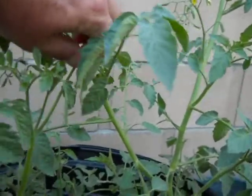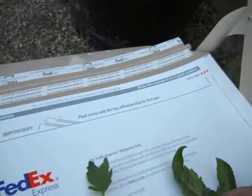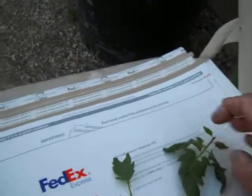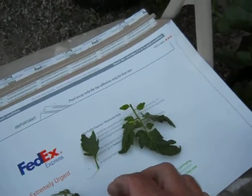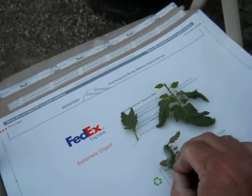I don't have anybody to help me tonight at the camera, so hold on. Okay, so we've got him. And, oh yeah, we've got this guy right here. Whoa, it's a tad breezy tonight. So you can see the three different sizes here.